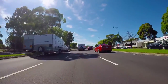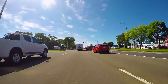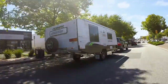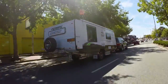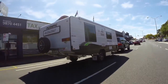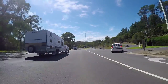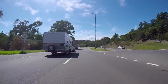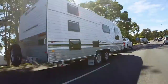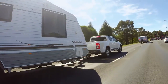To start this journey, we travelled from Melbourne in our Olympic and Supreme caravans. Both manufacturers are members of the Caravan Industry Association Victoria, which actively promotes the economic and lifestyle benefits of outdoor recreational experiences to the general public. Having the right caravan is important, and just as important is keeping your caravan serviced and up to date with the latest safety equipment. Here's Daniel from the Caravan Industry Association Victoria to tell us all about their Service Safe accreditation program.